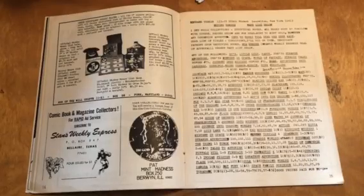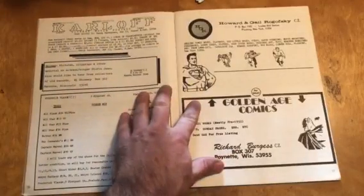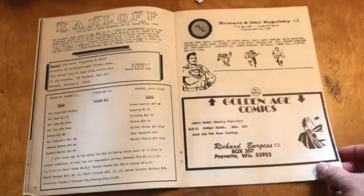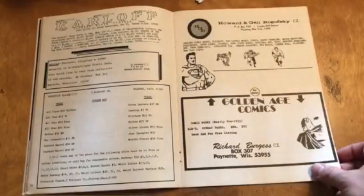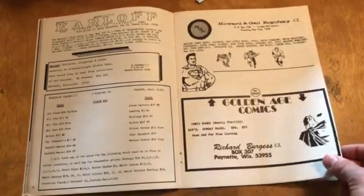So what you have for the rest of these pages now are people selling stuff. And you got to think back to 1971. If you wanted something, you better hope you could find it in the magazine and get a hold of that person selling it before somebody else grabbed it. So you have some cool little ads here. Somebody selling Golden Age comics out of Wisconsin. Some more Golden Age comics here. Boy, wouldn't it be nice to get some of these books that cost a fortune now.